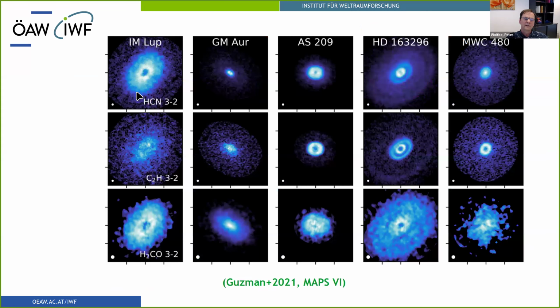And even when you look at the same object in different gas lines, the appearance is different. That obviously probes the chemistry. So here you see HCN molecules, here you see C2H molecules, etc. And sometimes the gas structure mimics the ring structure, but in many, many cases, it's not the case. So the gas is differently distributed. It's not necessarily the same as the ALMA millimeter images that we know from the continuum.